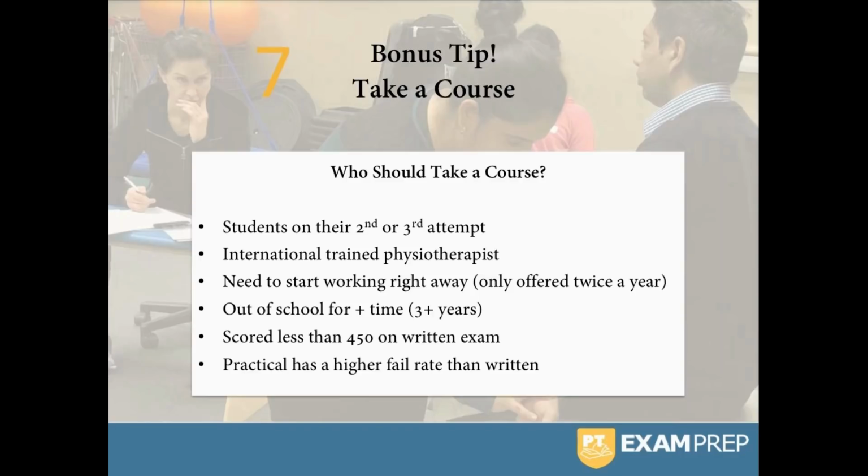Who should take a course? A course is definitely for someone who is on their second or third attempt. And with this list, if you say yes to any of them, that should give you an idea that you might need a little more help preparing for this exam. If you're on your second or third attempt, if you're an internationally trained physio, if you're someone who needs to start working right away, this is really important. If you're providing for a family, if you've been out of work for a while, if you're transitioning from another country and you need that physio paycheck, and physios get paid very well, you really want to think about taking some sort of course, okay?